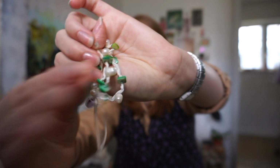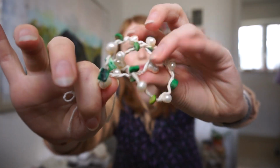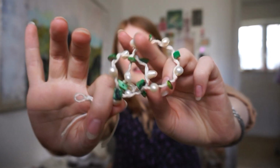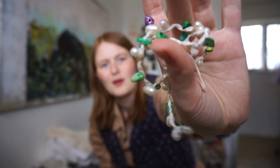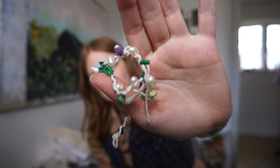This cute little bracelet or necklace, I'm not really sure. It was in the kids department, but these are real pearls. I think I'm going to deconstruct it and use the pearls for something else, but I actually think that the combination of these colors and materials is kind of cute. Might keep it as it is. It has a little bell on it, so if you've been hearing that, that's what that is.